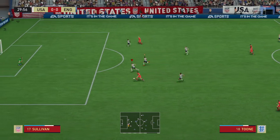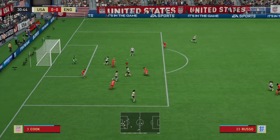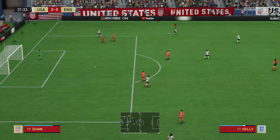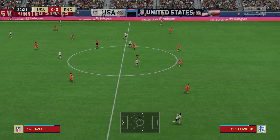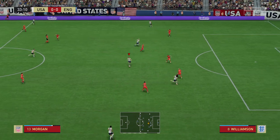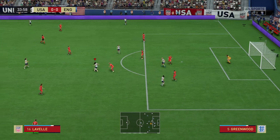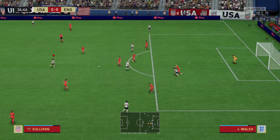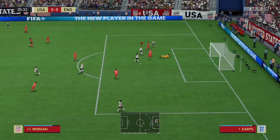Excellent ball over the top. Oh, a vital piece of last-ditch defending. And the press is on. Lindsay Horan. Morgan. Lavelle. And the counter looks on here. Options available. Alex Morgan. Sullivan. It might be the moment to get them ahead.